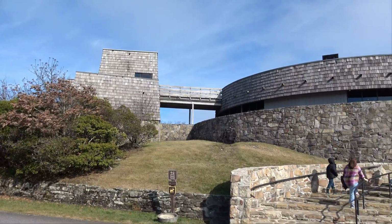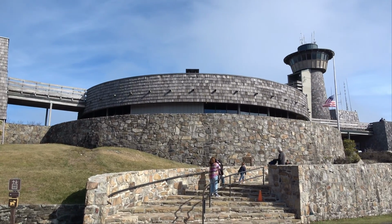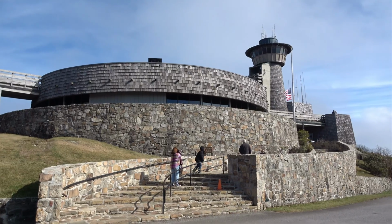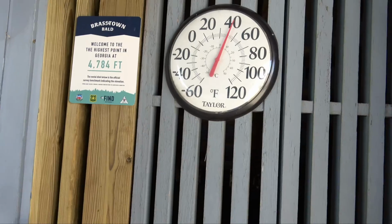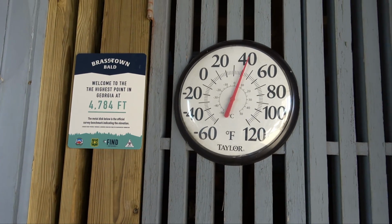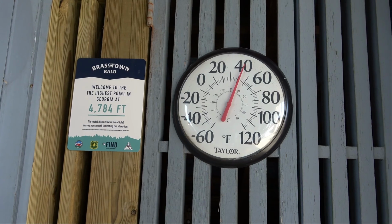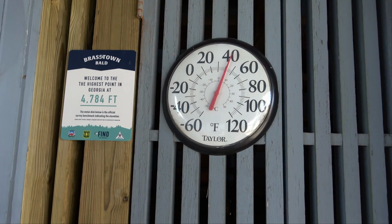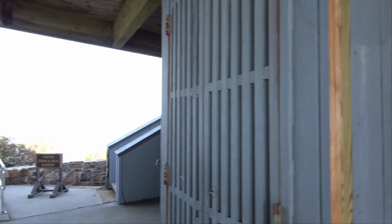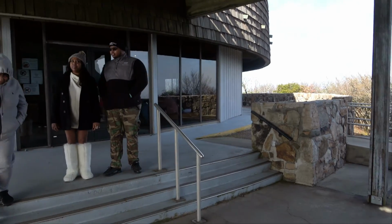All right, so here is the observation deck. And inside of that there is a museum. So it's windy, it's not a terribly brutally cold day. It looks like it's 41 degrees. So what we're going to do now is head inside this museum.